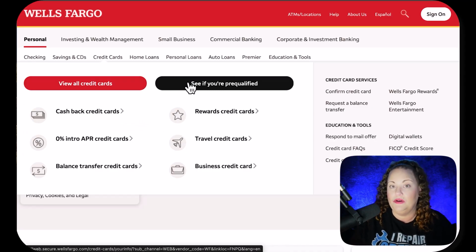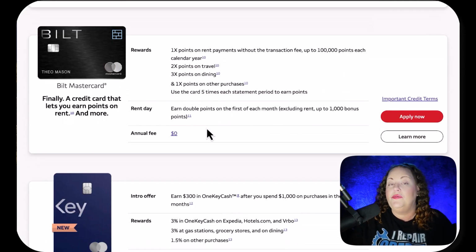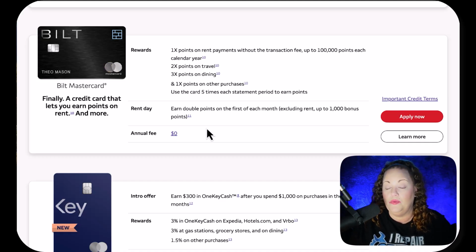And the thing that I like about Wells Fargo is you can actually see if you are pre-qualified right here on their website. So they have different cards for different purposes. If you are looking for a card where you can pay your rent or your mortgage and actually earn, you are in the right spot. The Built card actually allows you to earn up to 1x points on paying your rent. So you can earn up to 100,000 points annually by doing something that you already have to do. We all have to pay rent. We all have to pay our mortgage. So why not earn points or rewards for something that we already have to do and allow it to help us build credit? So the Built card is great for that.